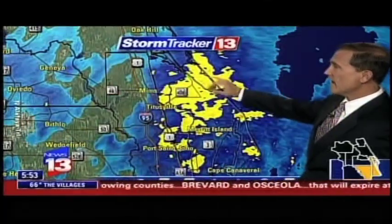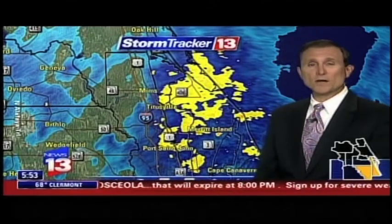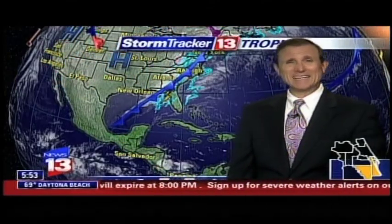Mims over to North Merritt Island, and then the barrier island down into Cape Canaveral, still seeing some moderate to heavy showers there as well. So wet weather all around Central Florida and kind of a raw evening.